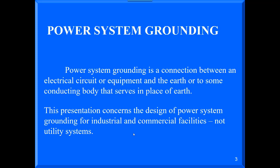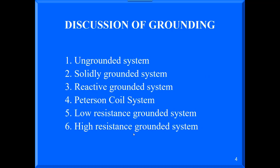Power system grounding is obviously a connection between the equipment and the earth. The whole point of this is if we have a fault, we'd rather it go to ground instead of going through the person. So this is designed pretty much for industrial, commercial, not utility systems. The six types I'm going to talk about are an ungrounded system, solidly grounded system, reactive grounded system, Peterson coil system, which is the one I just added, low resistance grounded, and high resistance grounded systems.